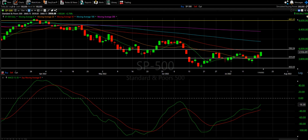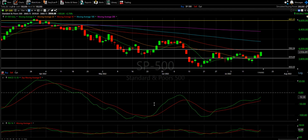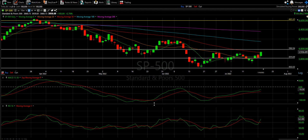So yeah, let's see what the lines look like below. Great. Same story on the MACD. Same story on the RSI. So great. It looks like the momentum is there, hopefully. Again, let's get some confirmation. But look, breaking the 50 is huge. It really is. And if we can get a nice definitive break, that'll go a long way, actually.